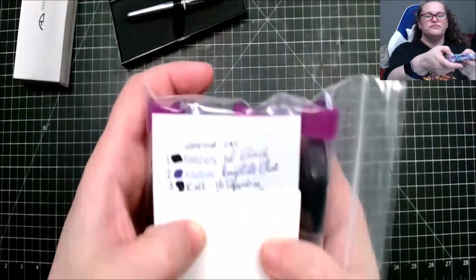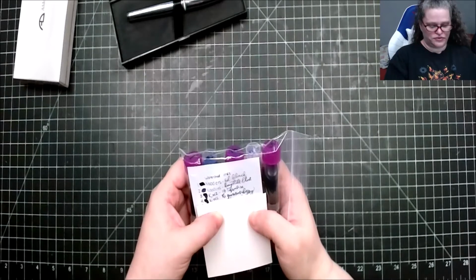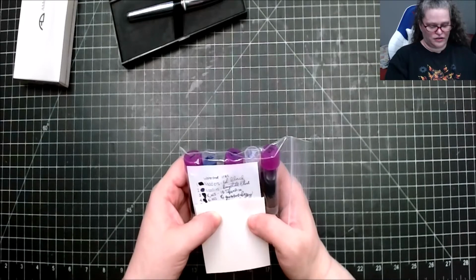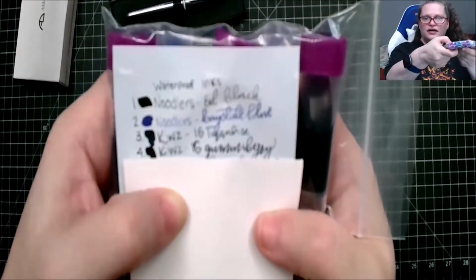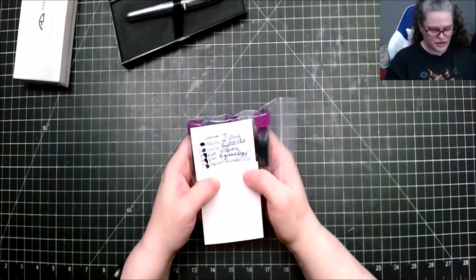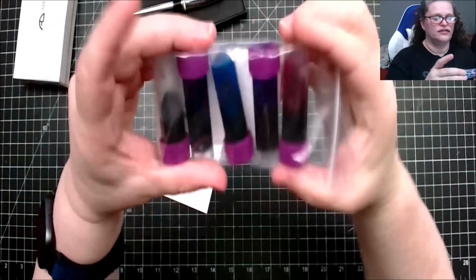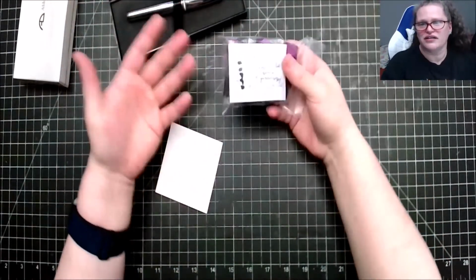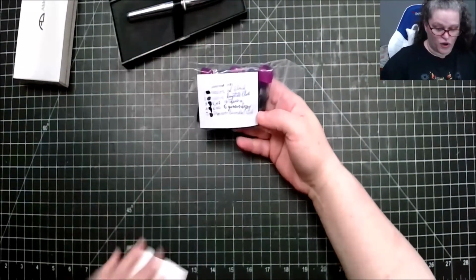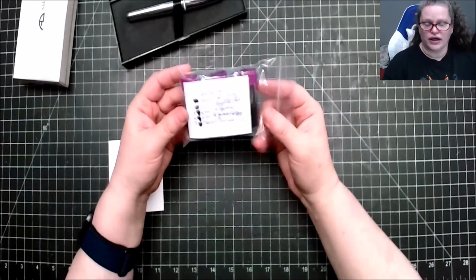KWZ turquoise. Okay. KWZ. Oh my goodness. Gummy berry. Okay. And Platinum lavender black. Okay. And there they are. I decided not to take them out of the thing because I show you this anyway, so I'm not watching them. So this is the inks that we got.